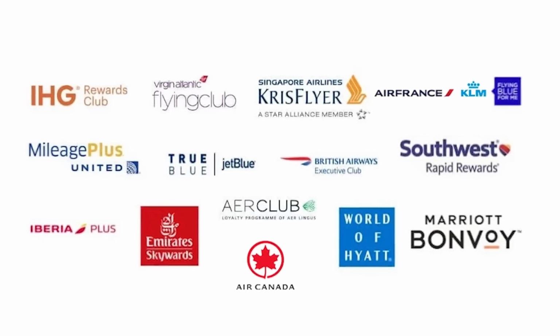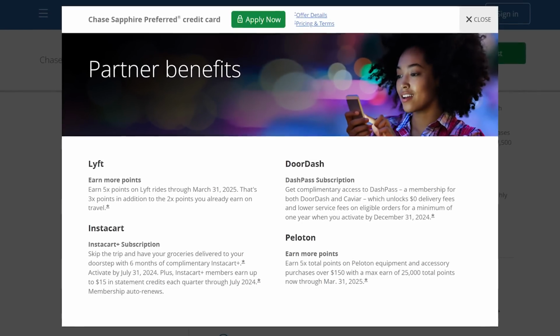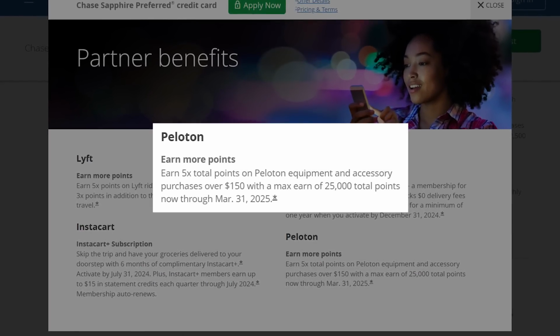But the true hidden power of this card is that it grants you access to Chase's travel partners. In part 3, I'm going to tell you some of the most valuable ways to use your Chase points, so hold your horses there, but just know that Chase's travel partners are some, if not the best, in the entire credit card game. As for other added perks and benefits, this card's going to give you more access to Chase's partners like Lyft, DoorDash, and Instacart, for example. And they even added some Peloton benefits to this card if you're feeling really bougie, but I doubt I will ever use that personally.